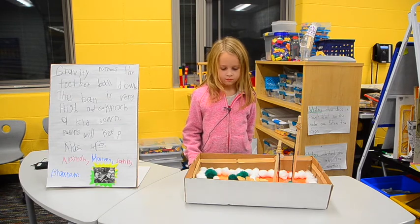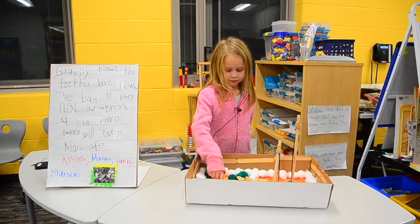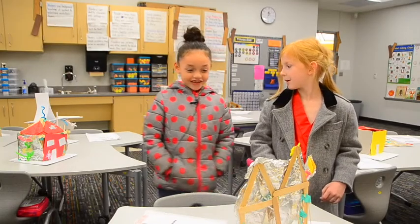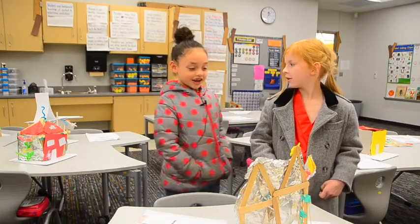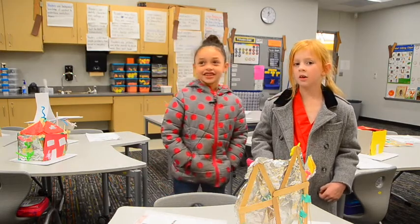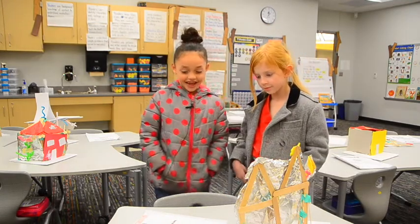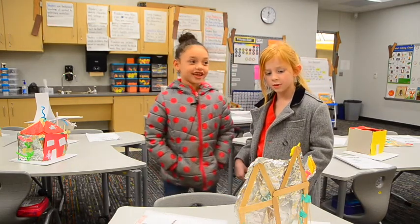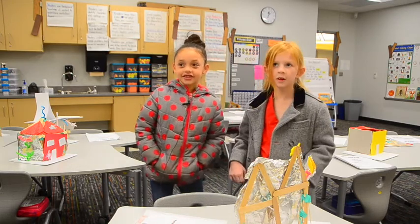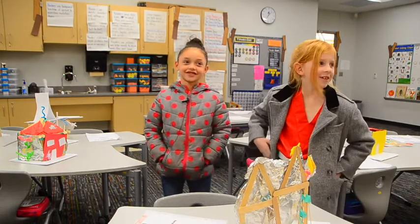What was the best part about the project? The Foursquare. It was about the three little pigs. Okay. And what did the little pigs do? The little pigs build their houses. Actually three houses. Three houses, okay.